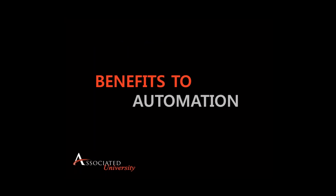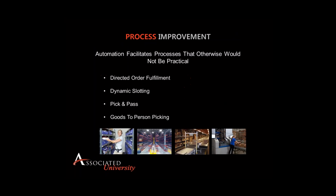So now let's look at some of the benefits of automation. The first one would probably be process improvement, and this is one where I think it's interesting in an aspect of many times automation can facilitate things that otherwise wouldn't be practical. Whether it be directed order fulfillment, and with that we look at pick to light, pick to voice, saying that, okay, we're going to help the operators identify which part to pick and how many of them.